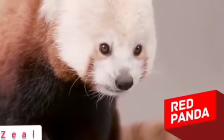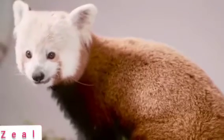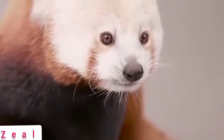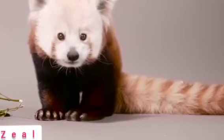Red panda. This animal is not just pretty, it's stunningly cute. Look at its face and its fluffy paws and tail and its clumsy little movements. Red pandas live in China, in northern Myanmar, in Bhutan, in Nepal, and in the northeast of India. They're quite small creatures, about the size of a domestic cat. Despite their charming looks, red pandas are actually predators, even though they mainly feed on plants.